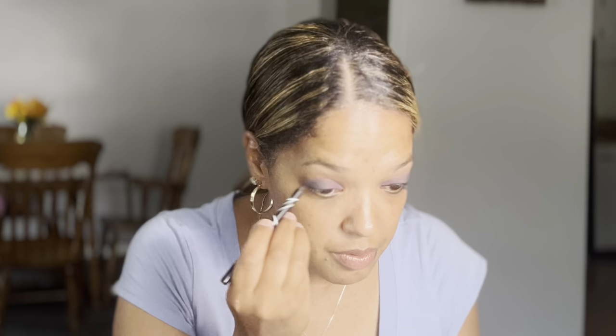Okay, so I'm just going to use my LA Girl gel black liner and just put that on my eyes here. And I may go over top with one of them blues over this corner right here. I think that'll be pretty.